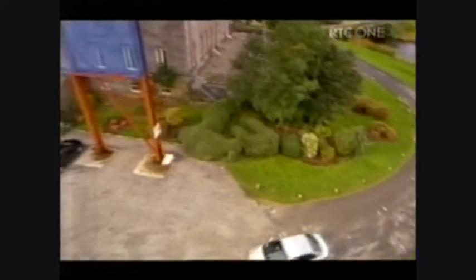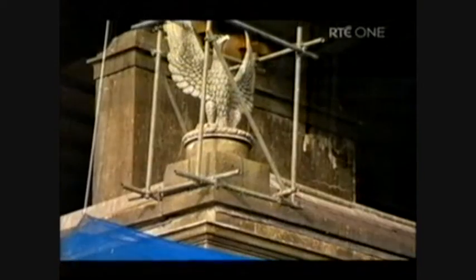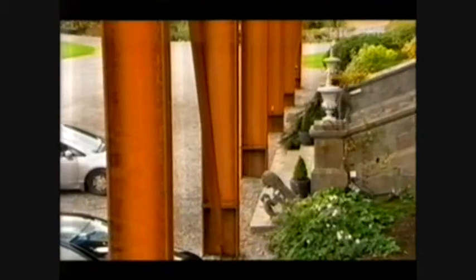I'm back in Mayo to see Sheelin Brown of Westport House. And they've just started restoring this elegant architectural masterpiece. The house was opened to the public in the 1960s, and it now attracts over 60,000 visitors a year.